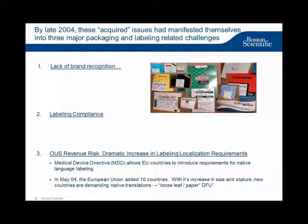So really, just to repeat, our major challenges as of 2004, as we're looking to integrate the company now, is lack of brand recognition, labeling compliance issues, and then basically this OUS revenue risk. It's a situation where we needed to provide localized DFUs/IFUs to our customer base.